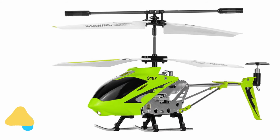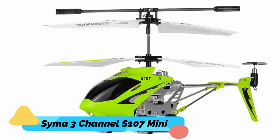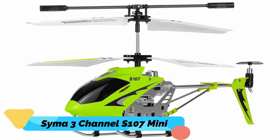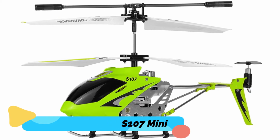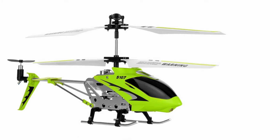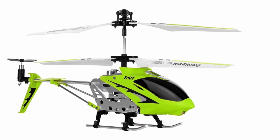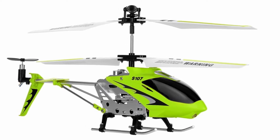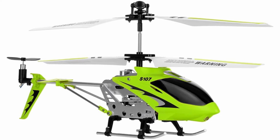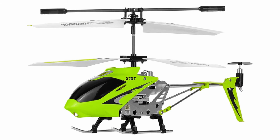Number 3. Syma 3 Channel S107 Mini Indoor. The Syma S107 is a helicopter of various functions. It has 2 stable frequencies to control the helicopter. Besides, its body weight is only about 34 grams, and its dimension is about 9 x 5.25 x 4 inches, L x B x H. It consists of the latest gyro technology that ensures the stability of the helicopter while flying. Furthermore, it has 3 channels for controlling it through frequent remotes.